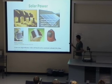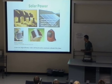One of the advantages of dye-sensitized solar cells over the conventional crystalline silicon solar cells we have on our roofs is that they can be made from flexible materials. As you can see here, this bag containing a solar cell panel is now available in Hong Kong. But the disadvantage of these types of solar cells is that they have much lower efficiency. About 25% is the efficiency of the solar panels we have on our roofs, whereas dye-sensitized solar cells are around about half that, about 12 to 13%.